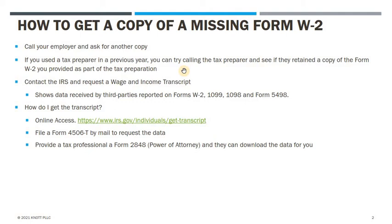But in this kind of fact pattern, we're under the assumption that this is a tax return that you haven't filed yet. So it's the current period, and you need to do your taxes, and you're missing the W-2. Obviously, in that case, you wouldn't be able to have a prior year preparer because you're talking about the current period. So that is an option if you're looking for an older year, but let's move back to what do you do in the current year?